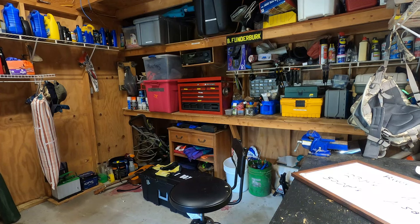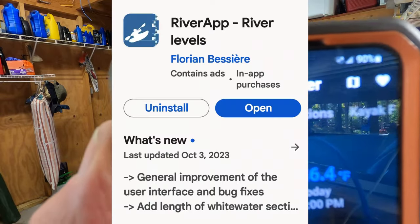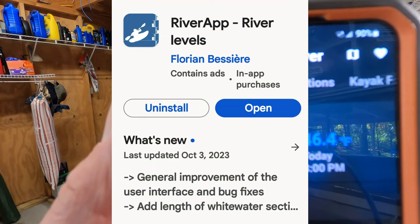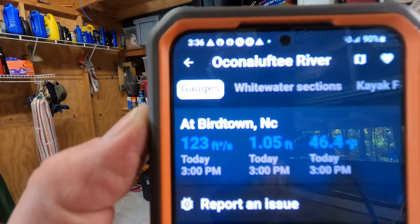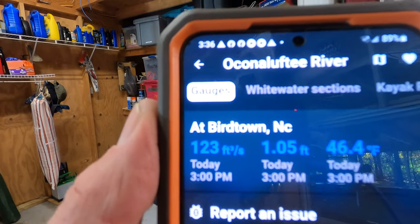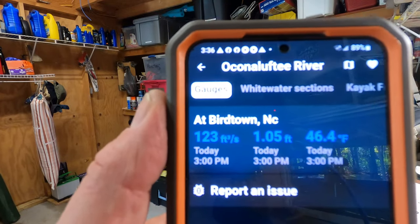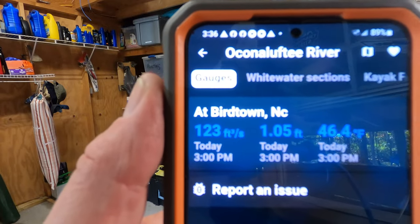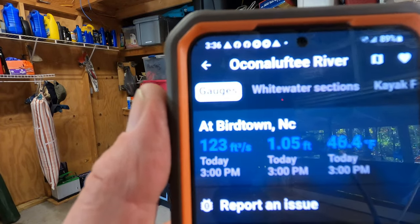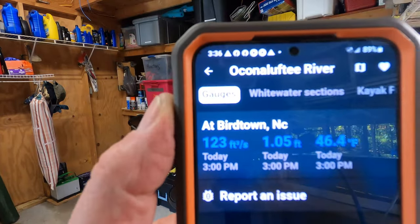Okay guys, here's another thing you can do. You can download an app called the River App, and you can add this river, Connor Lofty, I think I'm pronouncing that right, and it'll give you the flow rate on that river, the cubic feet per second, as well as how high it is. This one's showing currently 123 cubic feet per second at 1.05 foot. I like it to be about 1.5 foot. That's a good height, I think. And if the flow rate's around 500 cubic feet per second or a little bit more, that's a great flow rate, in my opinion. So look at the app. Might be something you want to download.